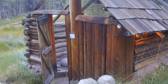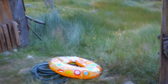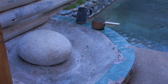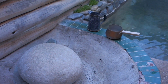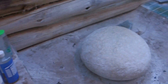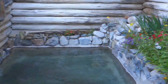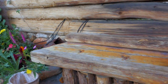This is one of the two springs, the one that's about 98 degrees. And it's got a little area where you can sit on a rock and take water from the tub and clean yourself off before going in, very Japanese style. And then the whole thing is very peaceful, beautiful.